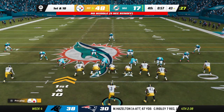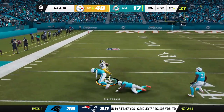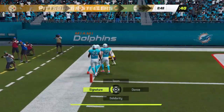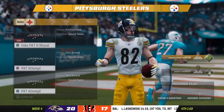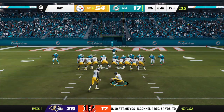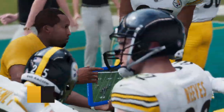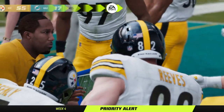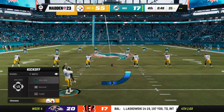And now they're in the hurry-up. That one looks like he'll throw here. Looking left side, and it's complete. And they are going to score again. Yet another touchdown as they just add to their totals. Extra point now by Boswell. Now this one was over a while ago as they just add on to their big lead. A drive there of just 4 plays. And it ends with a Pittsburgh touchdown.